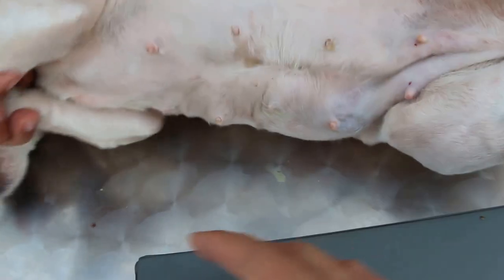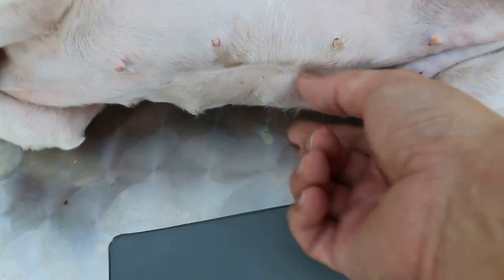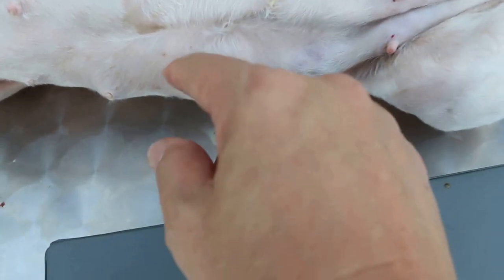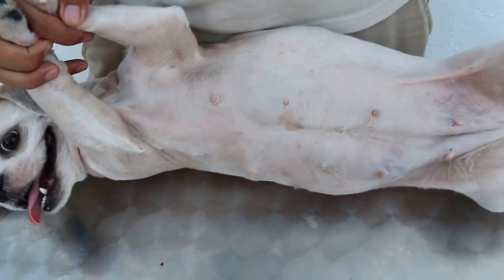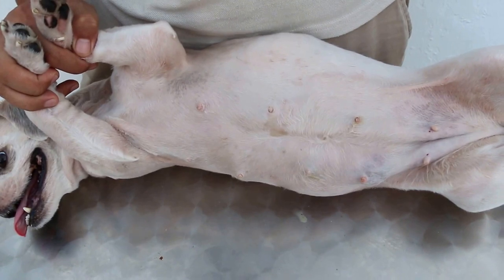Normally in 2 to 3 weeks, then we will do this tumor removal first. 1, 2, 3, 4 tumor removal. Maybe this one, maybe there is one more here. But anyway, 1, 2, 3, 4, and then after that, another 2 weeks we'll do the spaying. This will be the best way of treatment of this dog with forced pregnancy and mammary neoplasia.